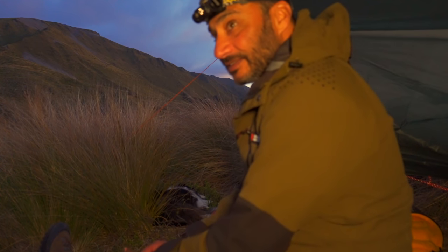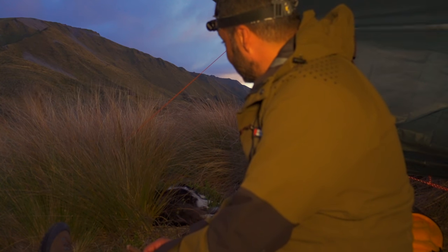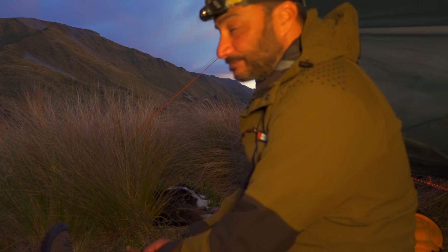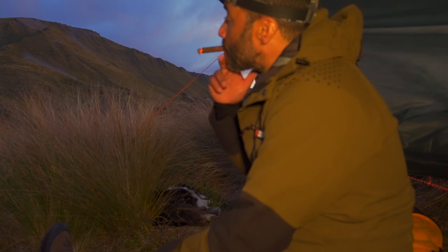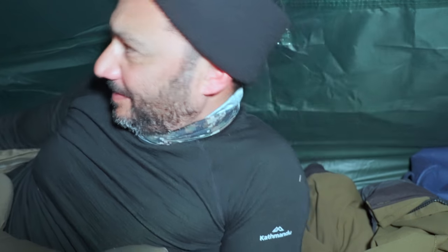Alright, I'm going to watch the last of the light fade, and come back to you later, probably from the sleeping bag. So I'm all tucked in, have my cigar and whiskey. Temperature's really dropped, so I'm in my sleeping bag. I'm gonna be adjusting and correcting all night, I think, because of the slope that I'm on. I'm gonna watch a movie, hunker down for the night.